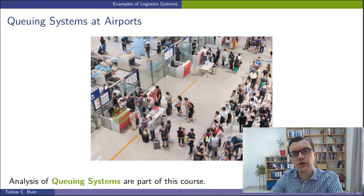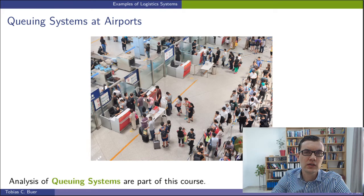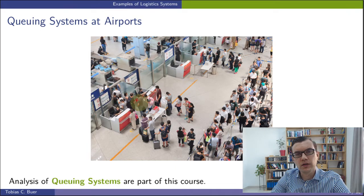And if you reduce the number of persons who do the passport check, then these queues of passengers go longer and longer. But of course you save some money in salaries. So depending on the service level that your airport should have, you need to set the appropriate number of personnel who do the passport check. But of course there is more to the system.